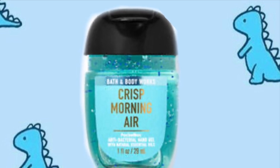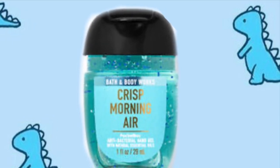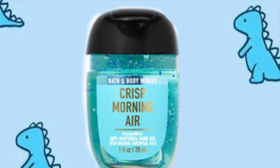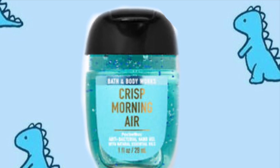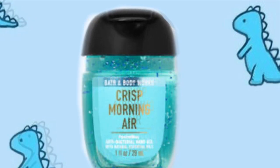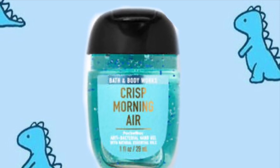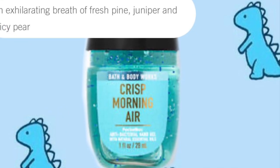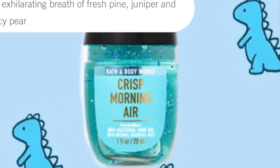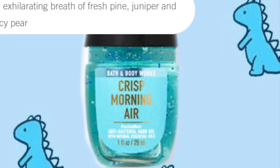Then we have crisp morning air. It's one of my favorite pocket backs, and I like the teal color, of course. And it's like one of those non-offensive hand sanitizers so that you don't offend the people around you, like if you're at work or at church and you don't want to disturb everybody with some strong scent. And the scent notes are fresh pine, juniper, and juicy pear. I don't really pick up the pine too much, but it does have that masculine kind of scent.